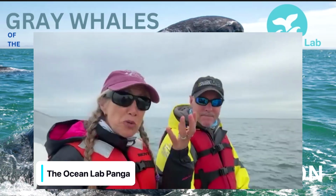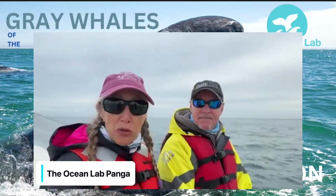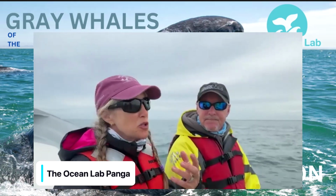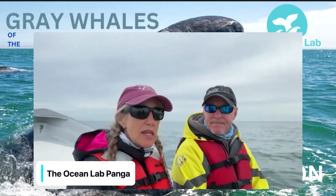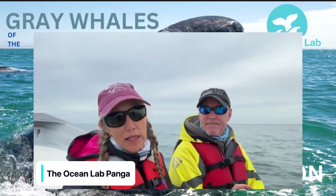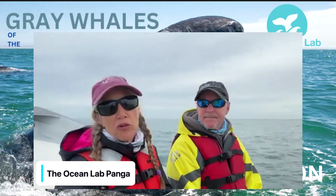And remember, there are two types of whales. There are the toothed whales and dolphins. So all dolphins have teeth. The killer whale has teeth. The sperm whale has teeth. False killer whales have teeth. And then there's the group with a fewer number of species, the baleen whales that only have the baleen, and that's what the gray whale is.